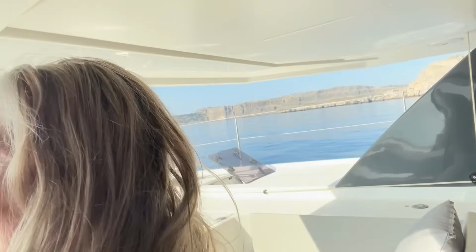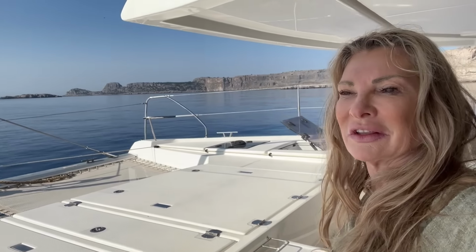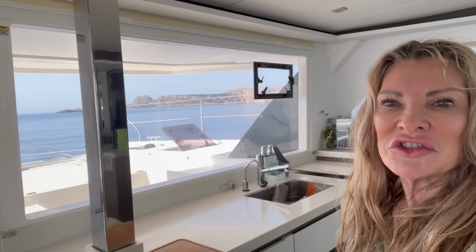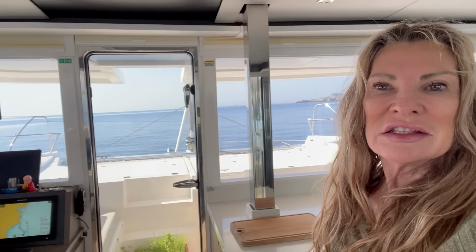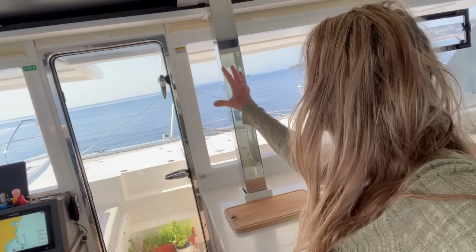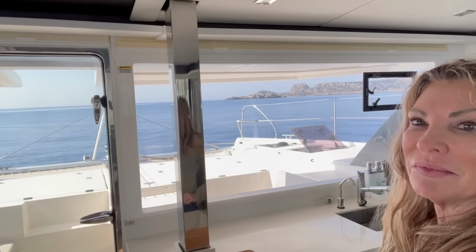Fingers crossed. Anyway, this is the morning. It's absolutely beautiful, even though it is flat calm. As you can see, it's wonderful to be able to see where you're going when you're on a boat, and that's where these big windows and the front cockpit really come into play, and great view in the stern as well.